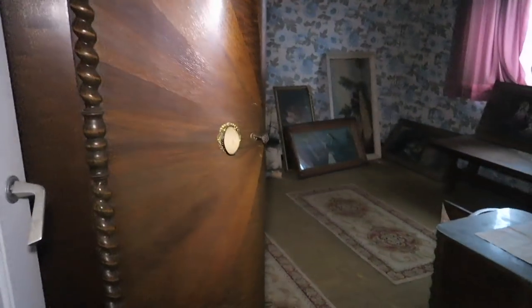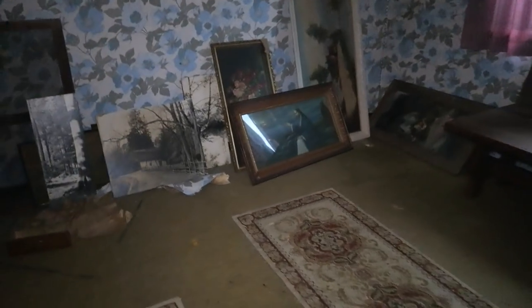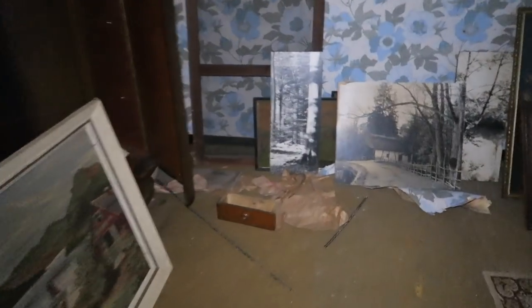Check this. This place is literally haunted. I'm gonna explain later why. And I've got a camera as well, from when we did this place at night. This room is still like it was a few months ago.